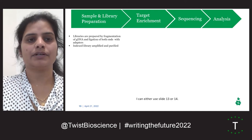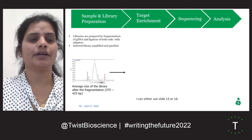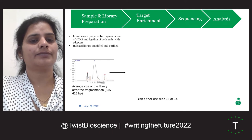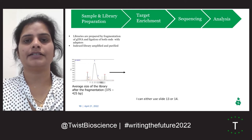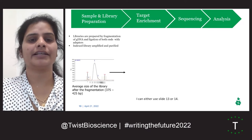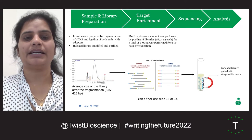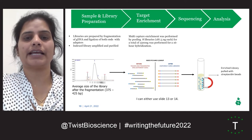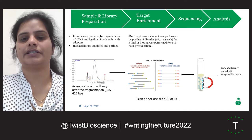The experimental workflow is very easy and standard: you take high quality genomic DNA extractions, fragment those genomic DNA samples, and ligate adapters to both ends. These fragmented libraries are indexed and purified, and they are combined into a capture experiment. A multi-capture experiment is usually performed by pooling 8 samples into one single capture, and they are incubated with the double stranded probes overnight for 16 hours.